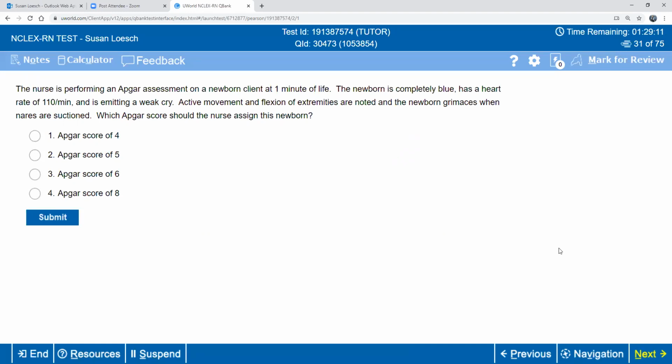Okay, so that's 1, has a heart rate of 110. 3. 4, 5. 6. The higher the score, the better. It's like the 5 or 6. So when the baby is completely blue, has a rate of 110, it's probably 4. Active movement and flexion of extremities are noted. And the newborn grimaces when nares are suctioned.